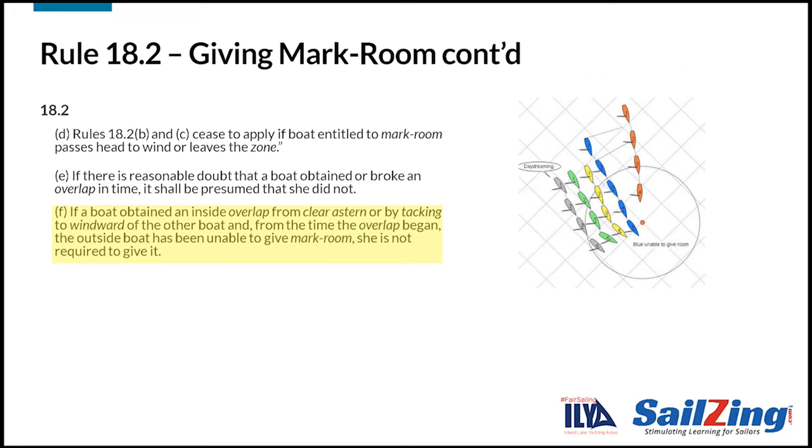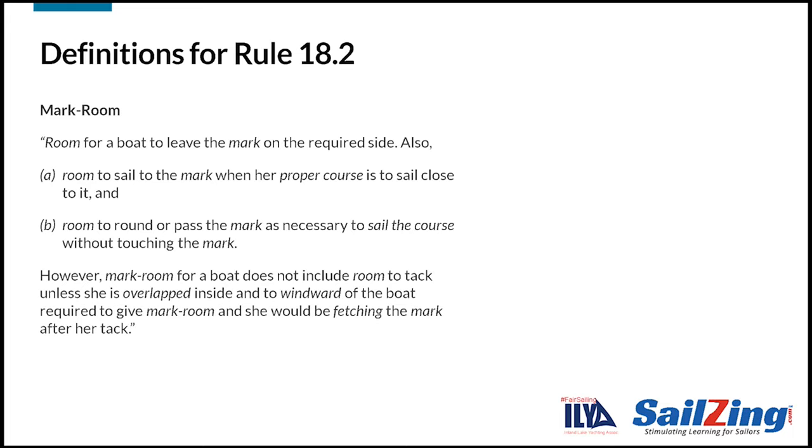Part F addresses situations where it's impossible for a boat to give mark room. One example might be the situation shown. Blue may not be able to give mark room to orange if the other boats don't or can't cooperate. Here's the definition of mark room. Take a moment to read it.